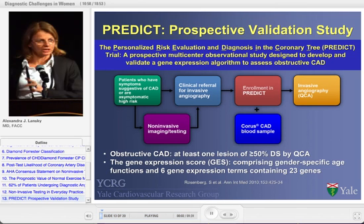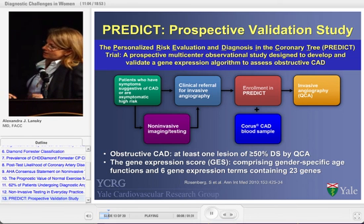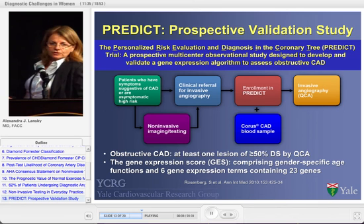So let me shift and talk a little bit about the PREDICT trial, and I think what is very, very exciting in this test, and I think this is very novel. I was very fortunate to be involved with the PREDICT trial. This is a prospective study that was designed to validate a test which is sex-specific, takes into account the age of the patient, and is based on an algorithm that looks at the expression of genes. So the way the study went is that these were patients that were identified and referred for cardiac angiography. They had symptoms, or they had risk factors, and were referred to cardiac angiography.